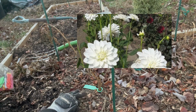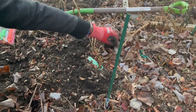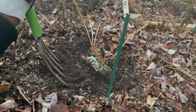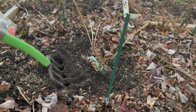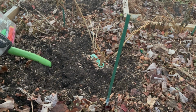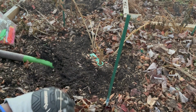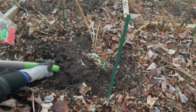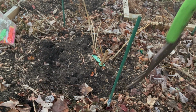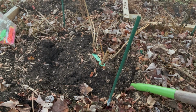So the other one I wanted to keep was this white decorative. I'm not sure what it looks like underneath. So this will be a surprise for me, as it is for you. All right. So I go straight down, and then I start turning this pitchfork at an angle about 5 to 6 inches under, and then I start jimmying it around 5 and 6 inches.